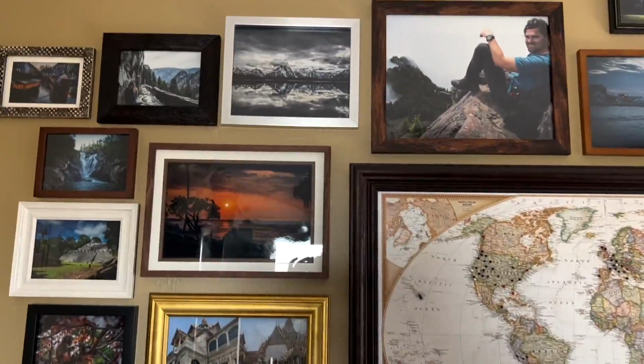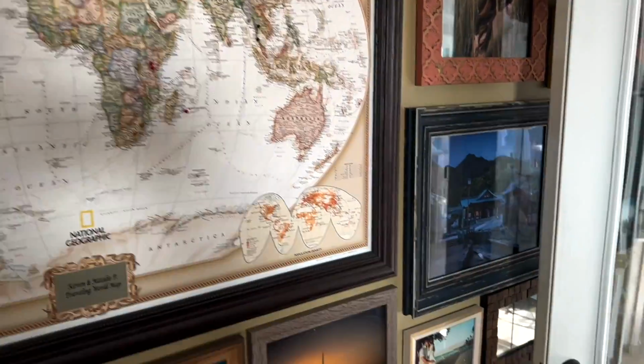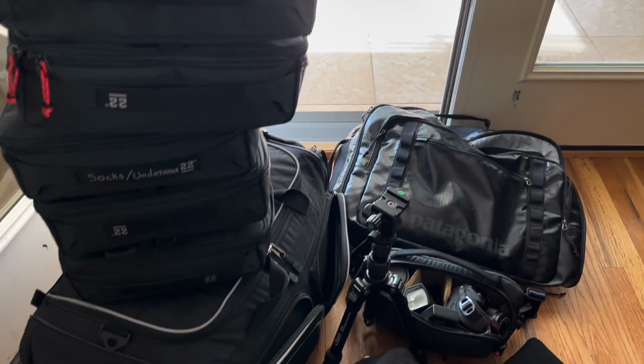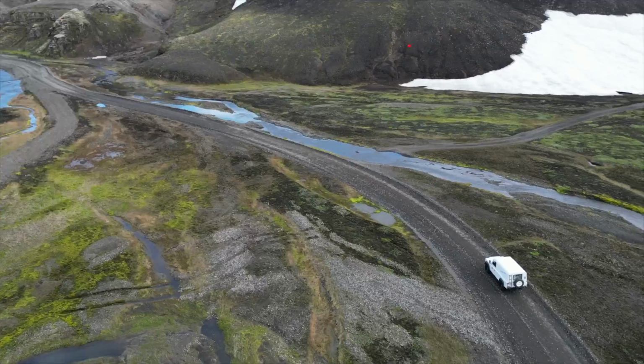We have traveled all around the planet, but Iceland is probably one of the most singular and picturesque locations for overlanders in the world, so I'm happy to share some of it with you all.